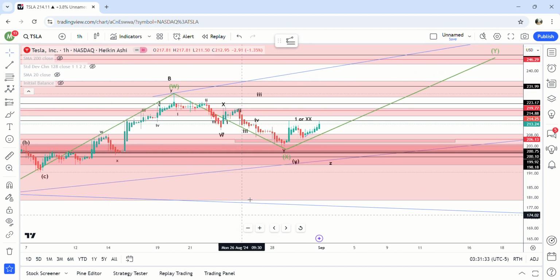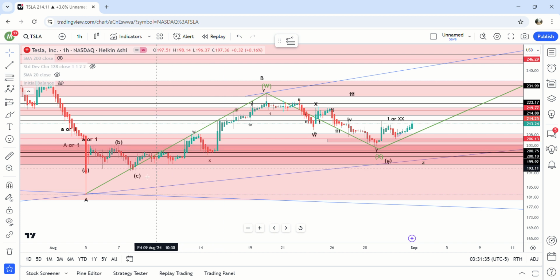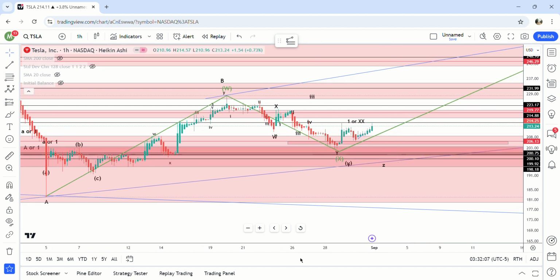Why do I call this the X wave? Normally when you have this wave right here longer in time length than this wave right here, I would call it an X wave, because a B wave is usually at least the same length in time as the A wave. This one went from August 5th to August 20th. Right now we are at August 28th, so we're only 8 days into this. If it were to come down here, it's possible it could be about the same length. But right now, as it stands, I would say this is WXY.